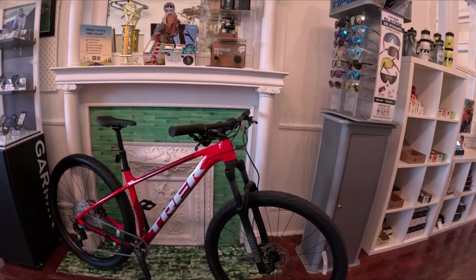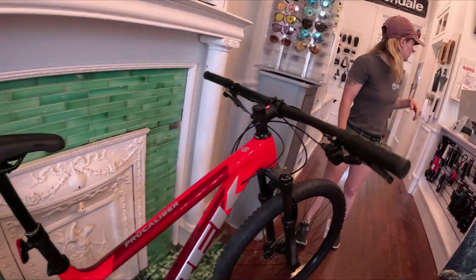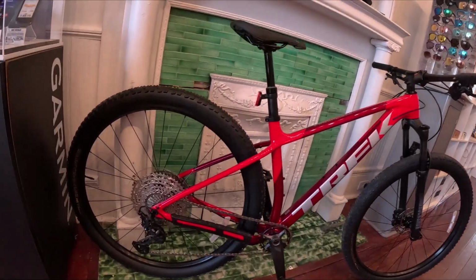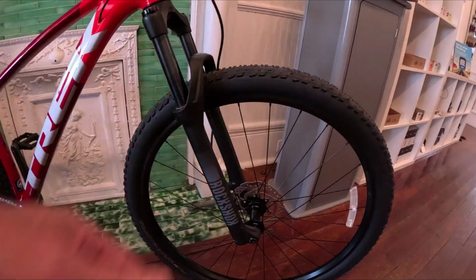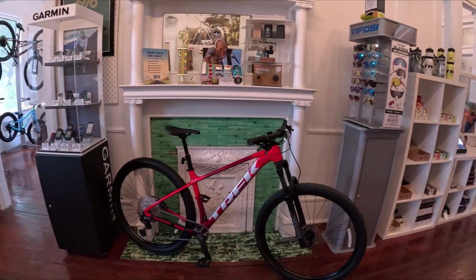This is Trek's aluminum Procaliber. This is the Procaliber 6. Do you know what the color red is on this one? I don't know. It's a cool red. It's like a Viper red and crimson. So Viper red, crimson, and black. I think that this is a super sharp bike and a good value right now.